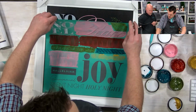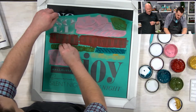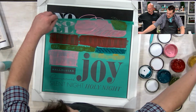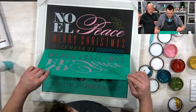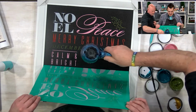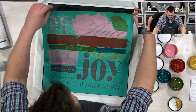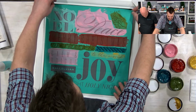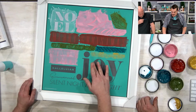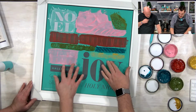So the C on my December, same kind of thing. So I'm just going to grab, if you ever see that, just lay it right back down. Grab paste. And as long as you haven't lifted it up too far, you should be able to do that. There we go. All right, so anytime you do paste and peel, you just want to make sure you lay it right back down. And always check for bubbles again, because you are lifting it. Especially like on this Hallelujah, you can see it.